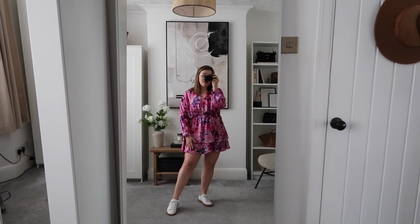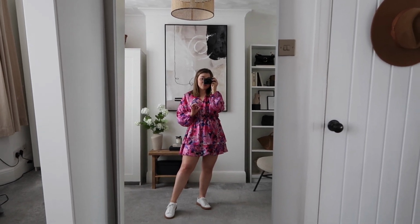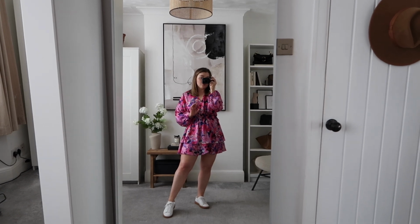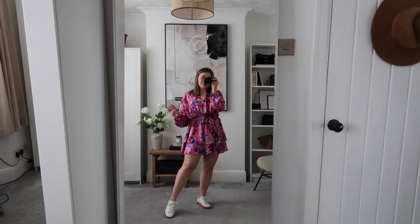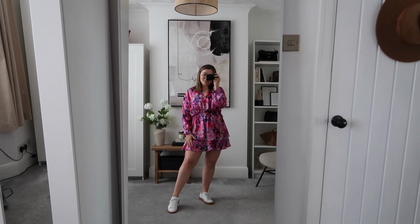Now for reference, I'm 5 foot exactly, and lengthwise it is perfect on me, but you might want to be careful if you're taller. I'd say if you're any taller than about 5'4", this is not going to work on you. It's just going to be far too short. But as a shorter girl, I am loving the fact that a mini is actually a mini on me.